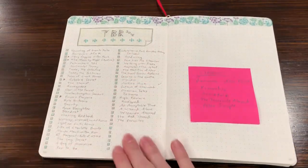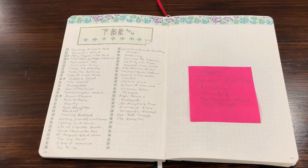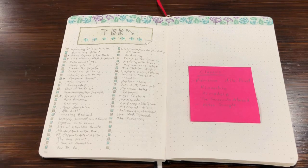Then I have my TBR for 2018, and my goal for 2018 is to read 150 books, but I just put about 44 books on this list. These are ones that I definitely want to get to this year, and then the rest of the books I leave for choosing in the moment what book I want to read.